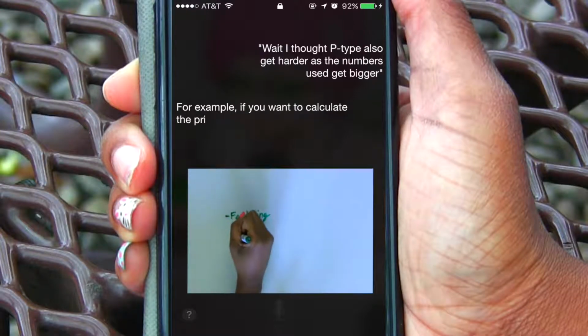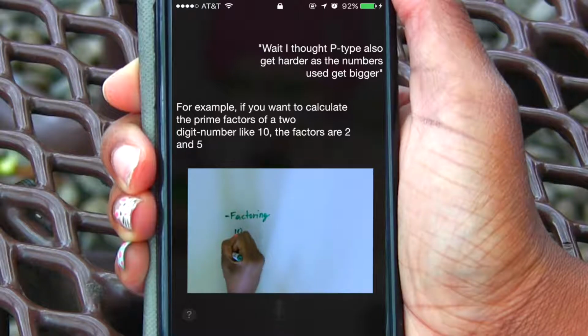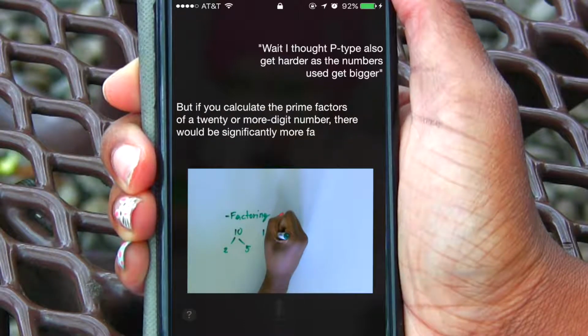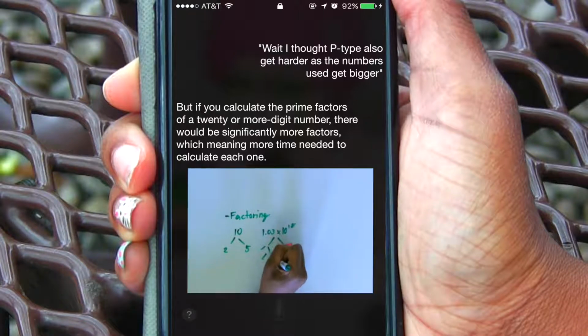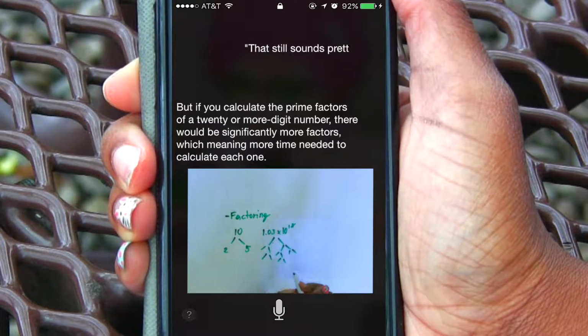For example, if you want to calculate the prime factors of a 2-digit number like 10, the factors are 2 and 5, but if you calculate the prime factors of a 20 or more digit number, there would be significantly more factors, meaning more time needed to calculate each one. That still sounds pretty much like p-type.